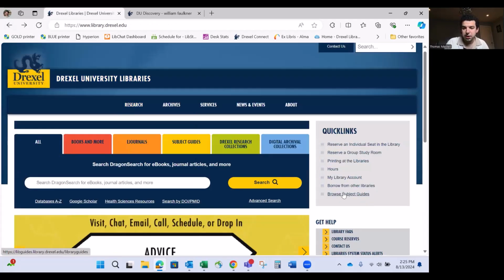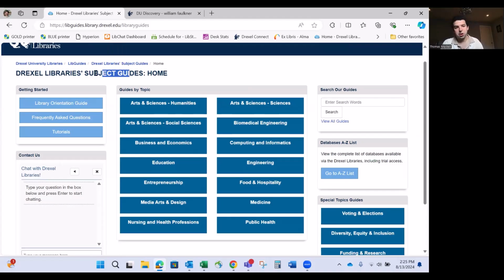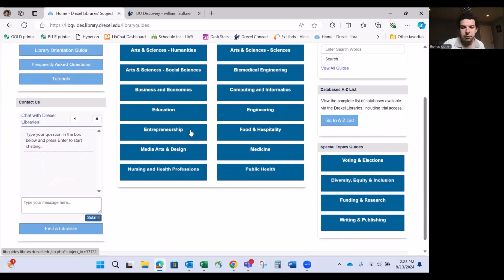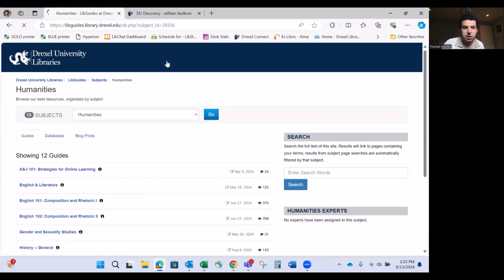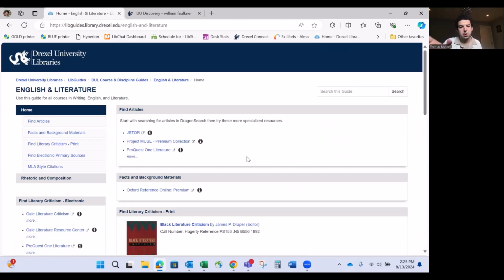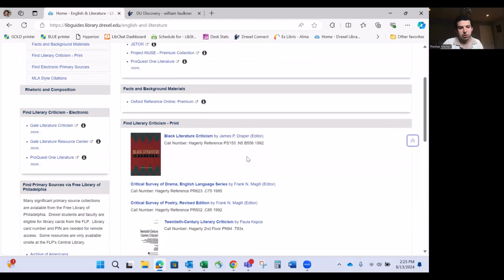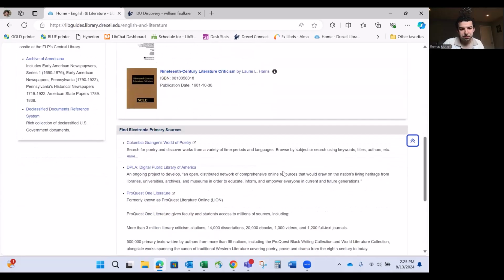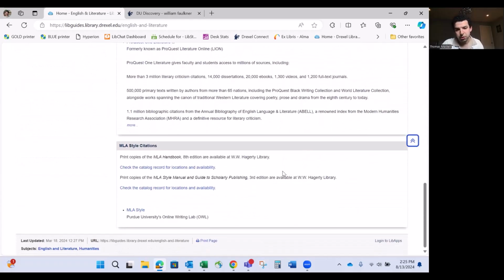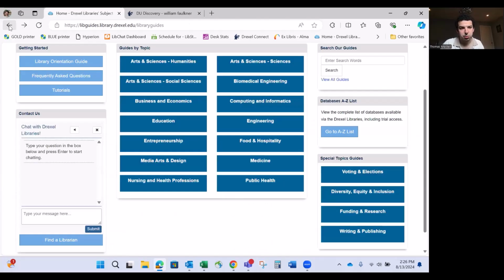Subject guides, these are really useful if you're starting out with a paper or research project in a certain topic and you just have a very general idea, and you don't know where to start. Subject guides can be really great for that. If you navigate to a certain topic, like let's say English and literature, you can see a compendium of a lot of different databases, sources, places to start looking for information and material that might be helpful to you. And it's just all collected in one easy to navigate space. So those are fun to browse through.